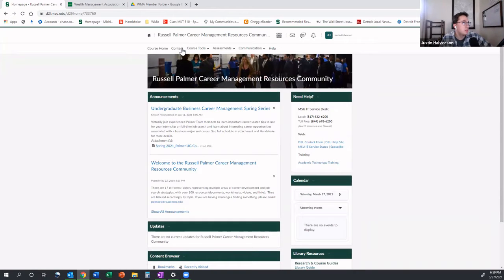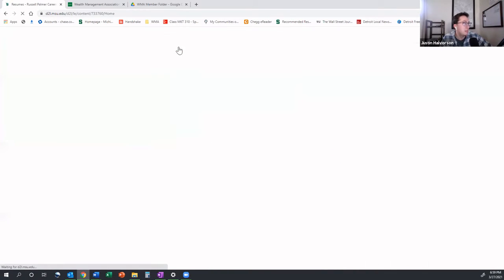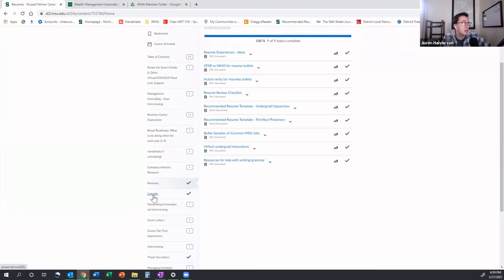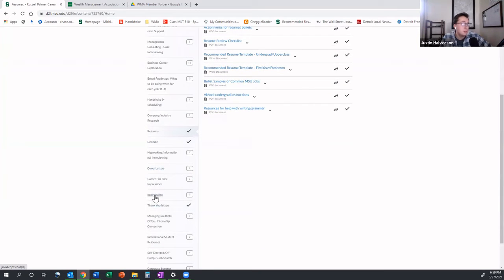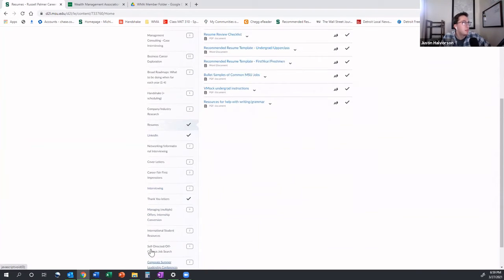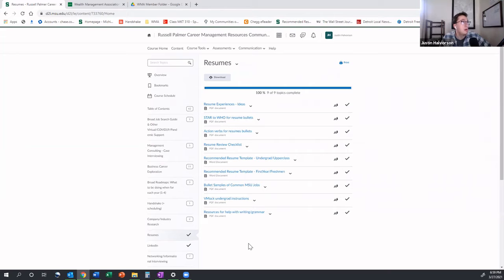Tons of great resources under the content tab. We're going to mostly focus on the resume sources today, but if you see here, tons of great stuff. There's how to build a good LinkedIn profile, cover letters, some interviewing techniques, managing offer letters, all this kind of stuff. So the Palmer Center has done a great job building this out.